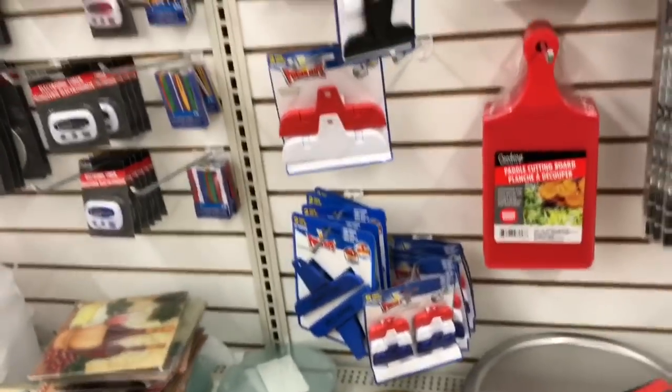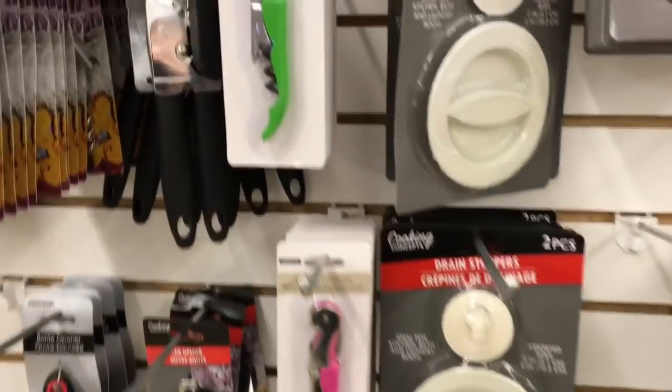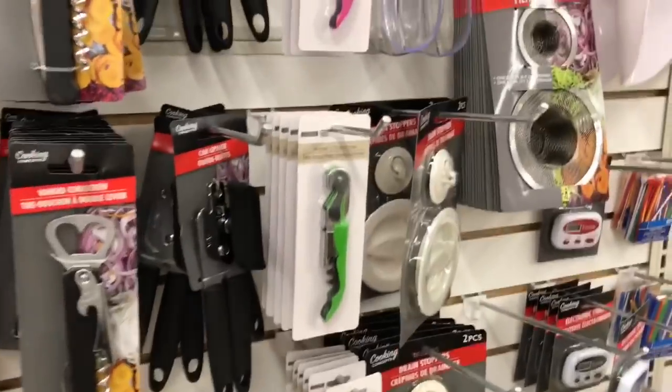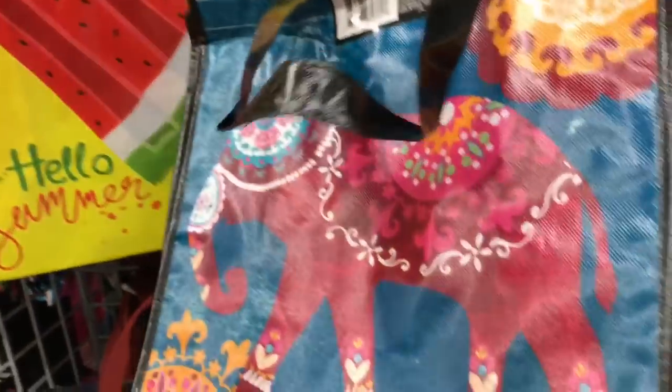Window valances, tablecloths. Cutting boards, kitchen stuff. They have any clips with magnets yet? I don't think they have any. Look at the bottle opener. Oh, look at this pretty bag. I'm not getting it, don't worry. That's so Eden. Too bad I didn't see it before.